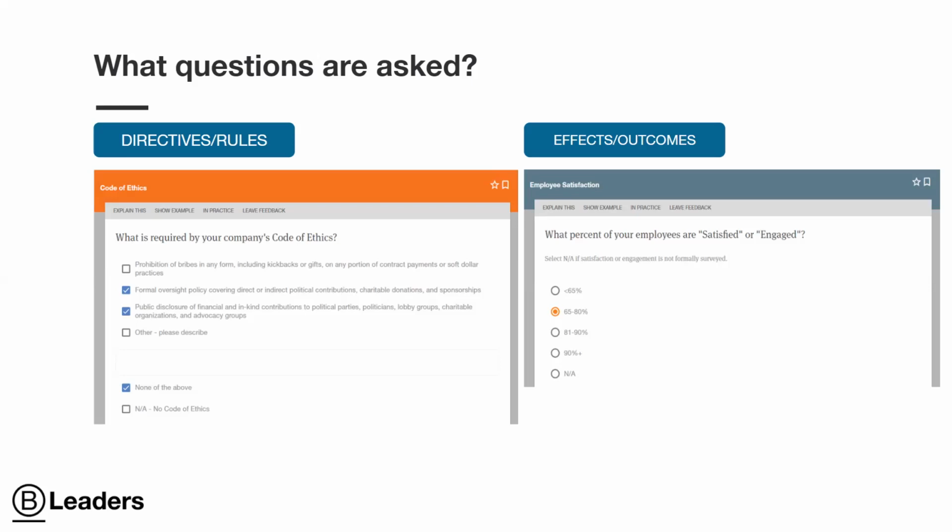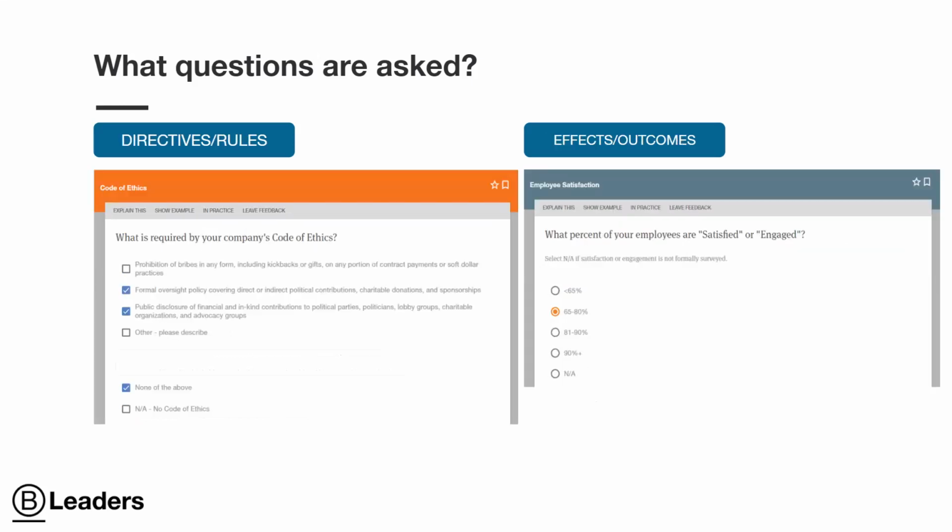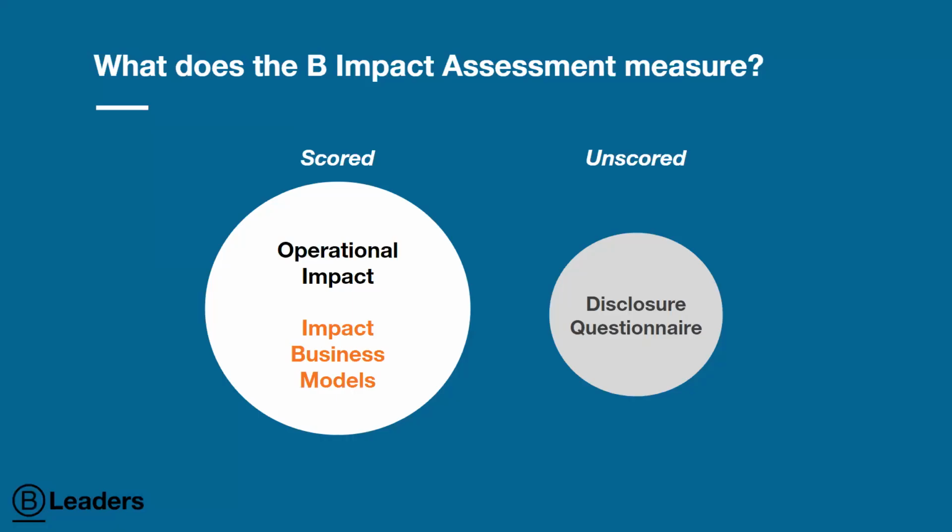A good example around both of these: on the rules one, if you have a code of ethics, what is actually required in the code of ethics of people? So that's a rule or a directive. What do we require from people? Outcomes is if you do have an employee satisfaction survey, are people actually satisfied or not? So that's outcomes focused. So when you look at questions, they will be around practices, you will have quantitative, you will have directives, you will have outcome-based ones.